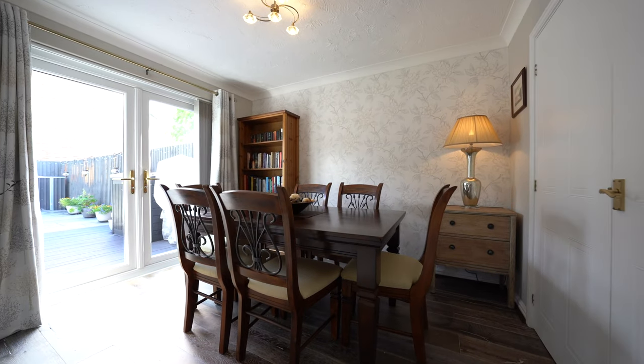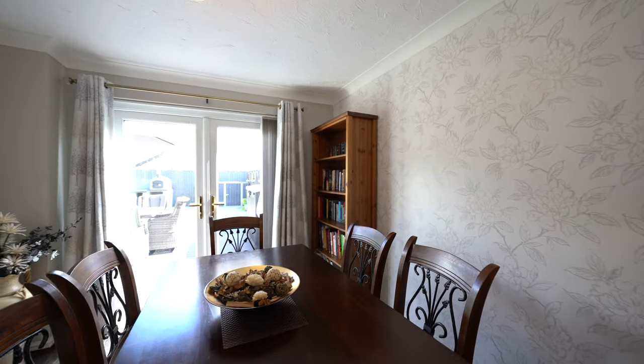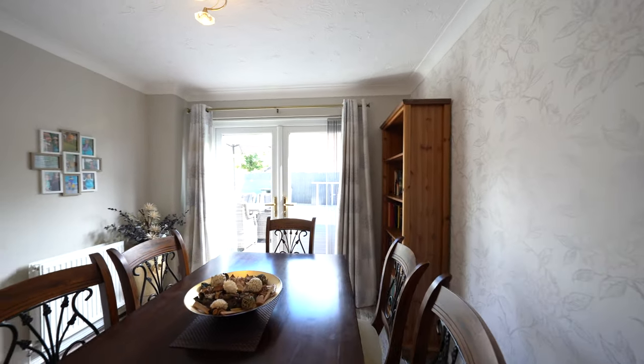Accessed from the kitchen and via double doors from the living room is this delightful dining room with double doors opening to the rear decked garden.